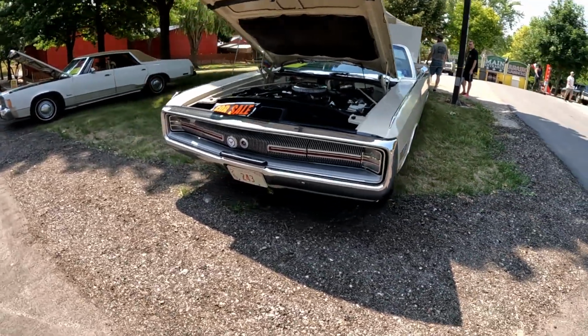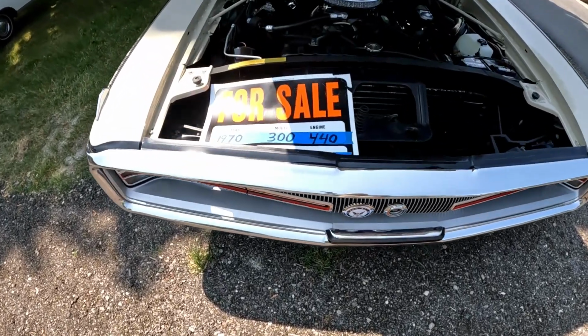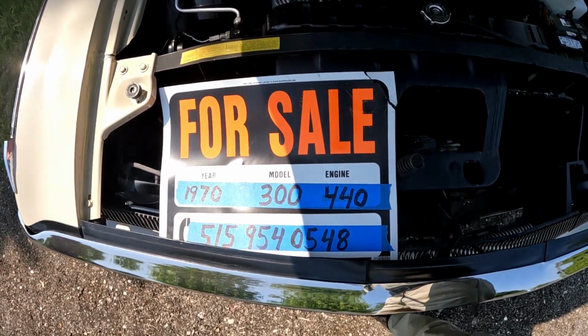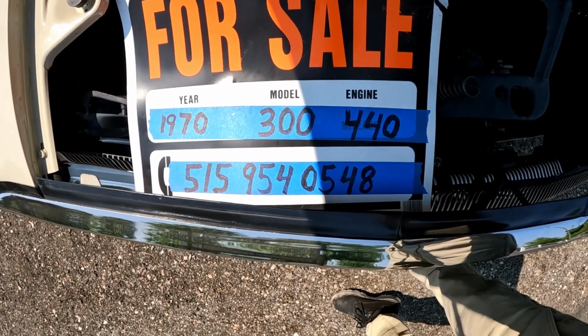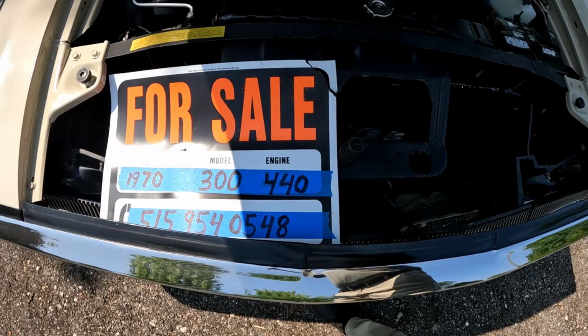It's a beautiful car. Oh, and this one's for sale, folks. If you're interested, let's see what it's got. It's a 1970 Model 300 with a 440 engine. If you're interested, dial this number right here, 515-954-0548. And this is what you'll get.